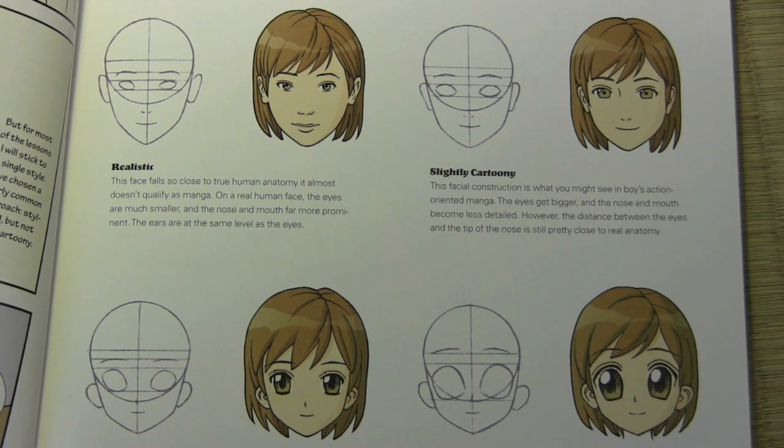Now, like I said, I think I need to do another video that will be more of a step-by-step showing you how you can do this, how you can draw a character consistently and from different angles and so forth. But I thought I'd at least get a little start by way of this video.